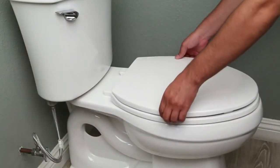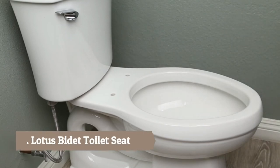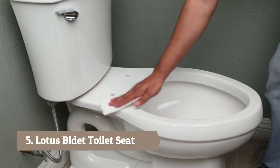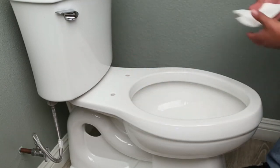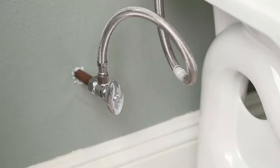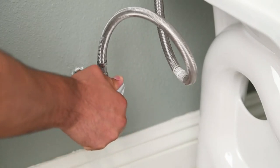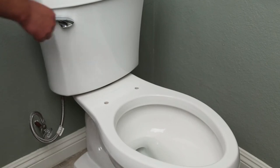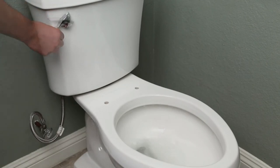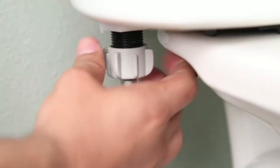Remove the existing seat and lid. Clean the toilet surface. Shut off water valve. Flush toilet. Remove existing supply hose.